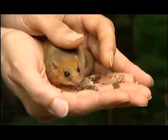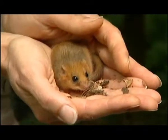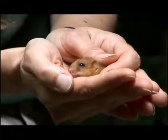And on that basis, we decide who to pair with who, to make sure that we don't have animals which become inbred. Then we put them together in one of these breeding cages. We give them a nest box each, and we basically let them get on with it. And do they? Usually they do, yes. Sometimes they're not keen on each other and it takes a while, but usually we're successful.